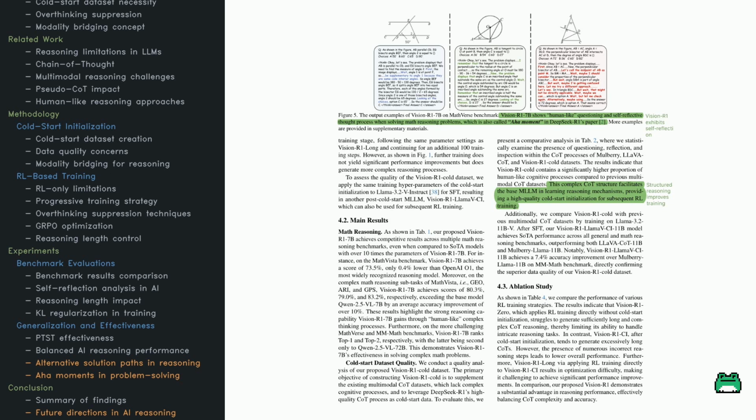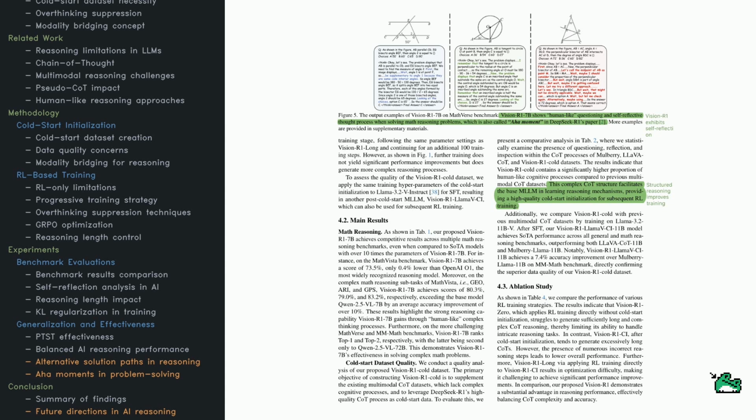That wraps up the main idea. Vision-R1 combines structured training data, careful reinforcement learning, and progressive thinking limits. The result is an AI that reasons step by step and can even pause to question itself, making it an exciting approach to multimodal reasoning.